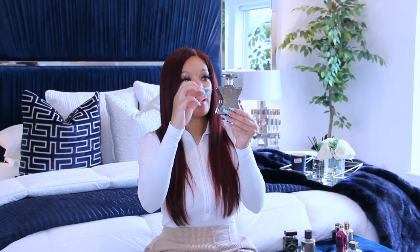Would I repurchase this? No, I would not repurchase it because I don't wear it that much. I don't feel like I will run out of this at all. I have literally used a quarter of this, and I have had this scent since I moved to Dallas in 2017. I think I first bought it around when I really started getting into Bond No. 9s, because I wanted to own a collection of the house, in 2018.